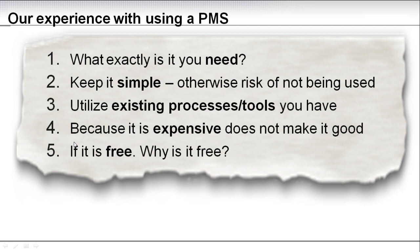Likewise, if it's free, then you need to ask yourself, why is it free? And there is free alternatives out there which I have seen used with great benefit, but it requires that you address, how am I going to support it? What if something happens? Because with everything free, there is normally very limited support. So don't rule it out. Consider it. It's a valid option. It can be used successfully. Just because it's free doesn't make it bad, just as the expensive one doesn't necessarily is the best one.